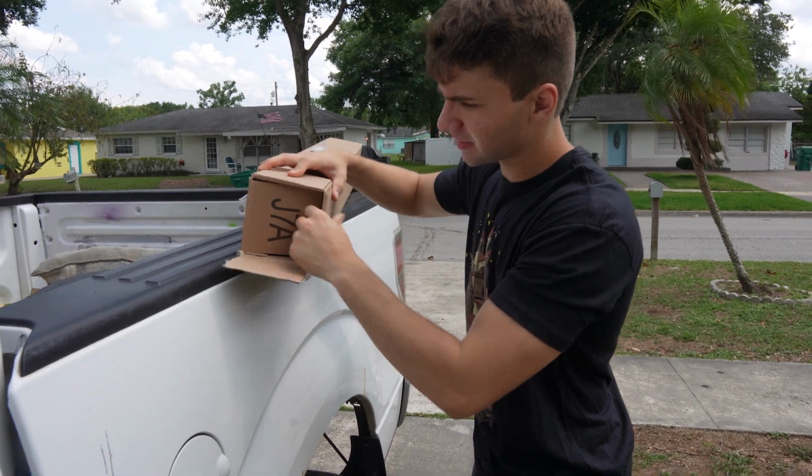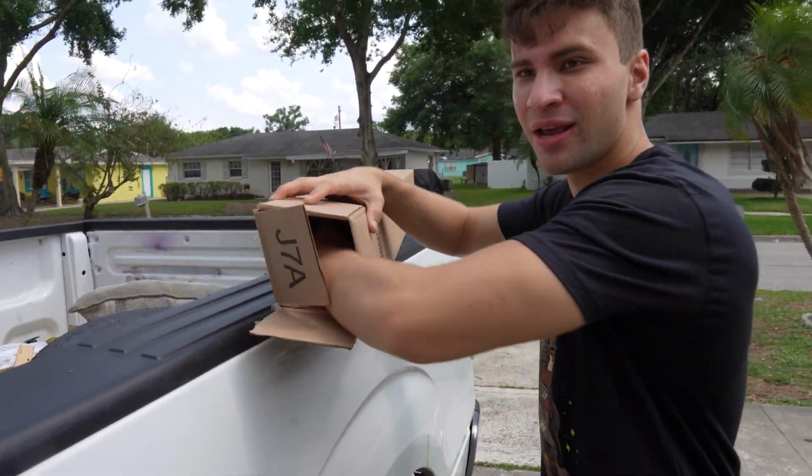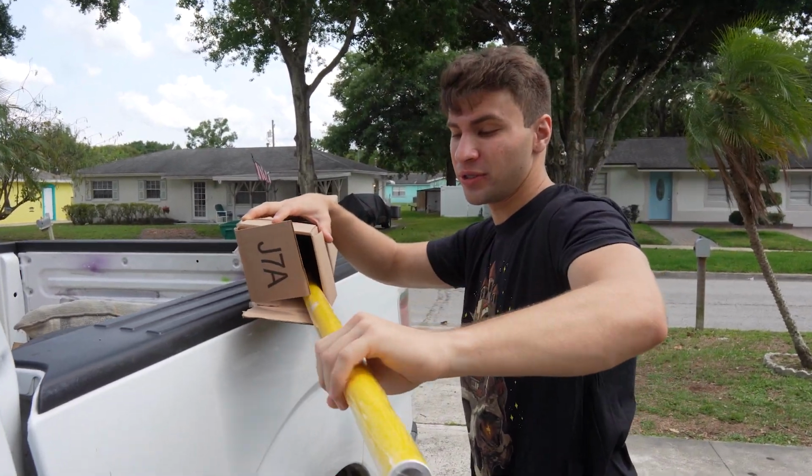So this right here is the yellow Amazon headlight tint. I was encouraged or inspired to do it. Is that yellow? What the heck?